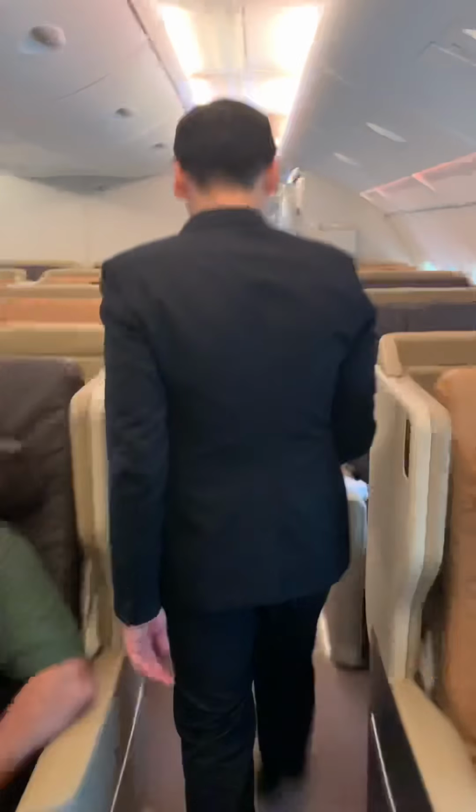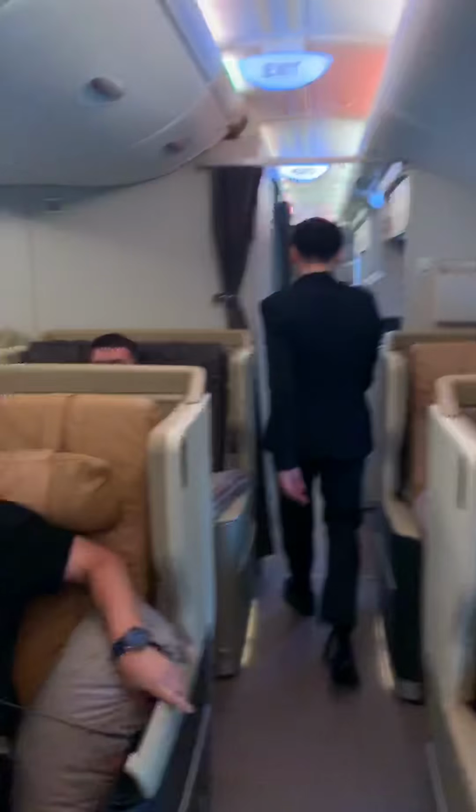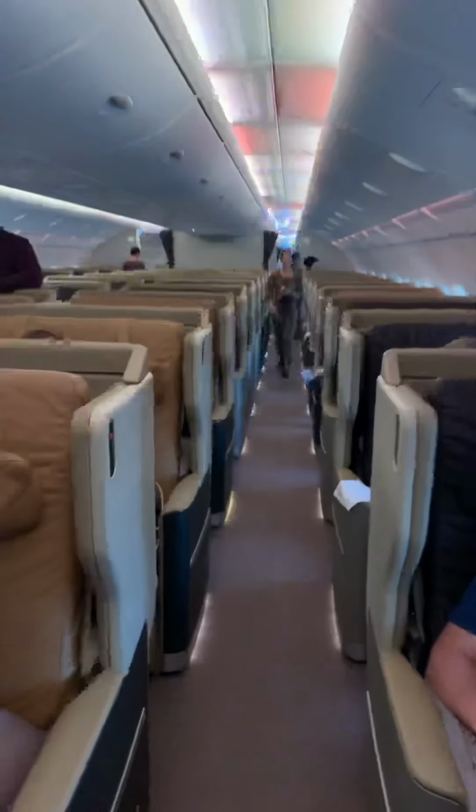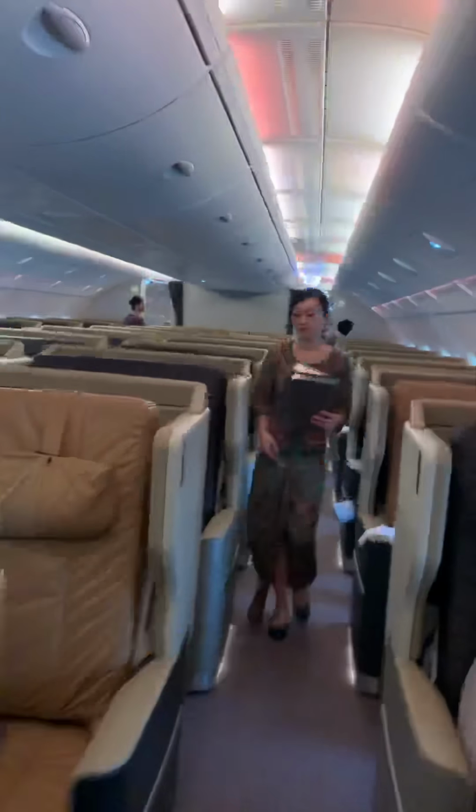Here I am going upstairs, and you will get an idea of exactly how business class is configured on this beautiful aircraft. It is a 1-2-1 configuration, as you see. Here's the first section of the business class cabin. It's got a 1-2-1 configuration. Here is the second section of the business class cabin.